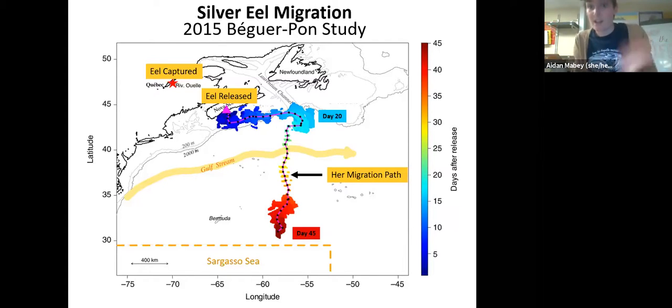That's crazy. So I have not heard of this study being replicated yet, but I'm sure that it is in the process. We really just have to wait for technology to catch up, so that there are tags that are small enough that don't hinder an eel's migration. Because these tags are the same ones that we put on, like I said, sharks and whales and animals that are much bigger than an eel. So we really just have to wait for those tags to catch up.